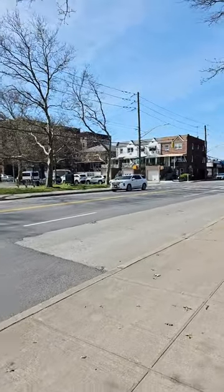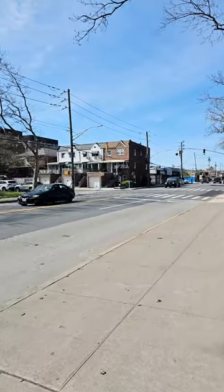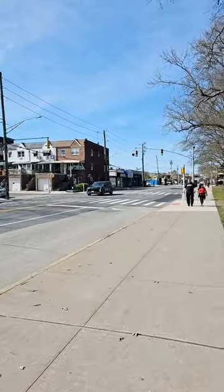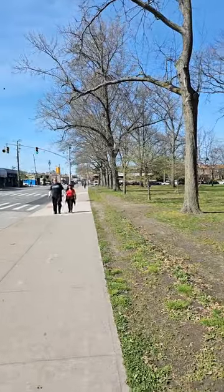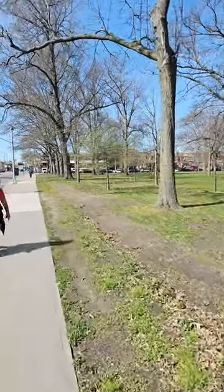I just took off my coat, and like this lady, I have long sleeves and sweatpants on to keep my legs warm. Did you catch the birds? I just love the birds.